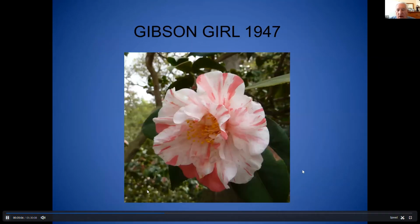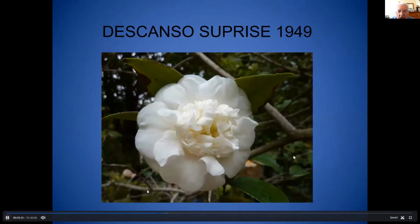Gibson Girl, they also introduced in 1947. I suspect these also were some of the seeds and seedlings that they got from Star Nursery. And Descanso Surprise also is a pretty white flower that they introduced in 1949.